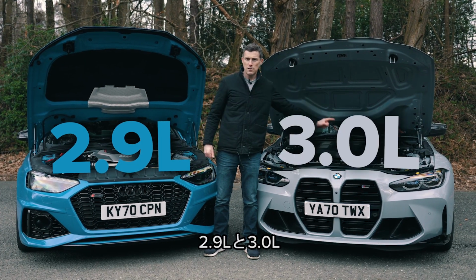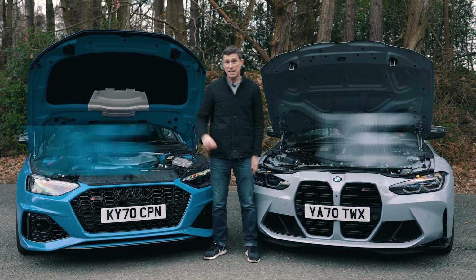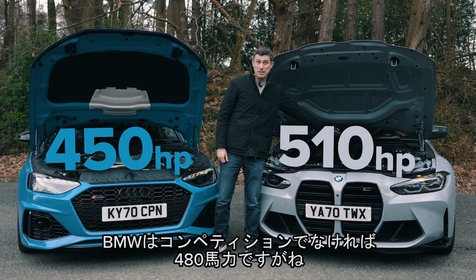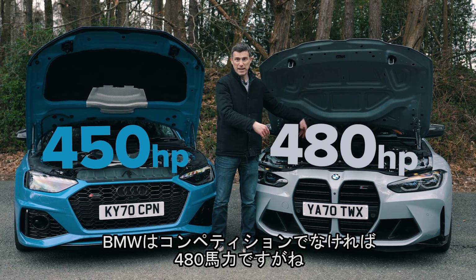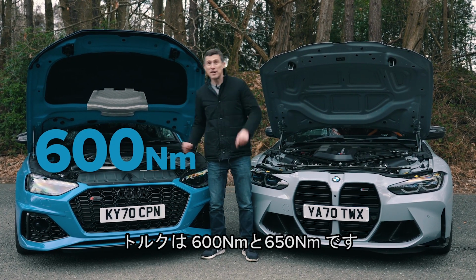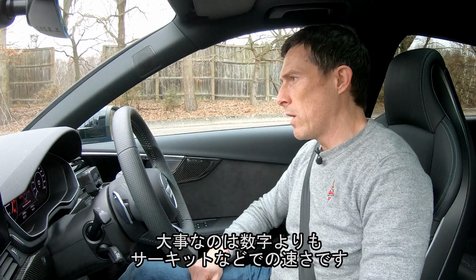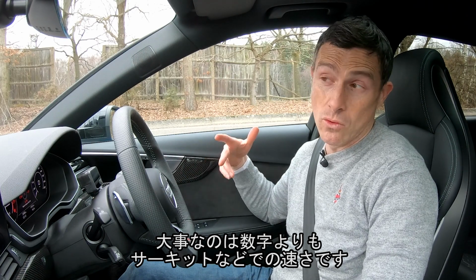Now let's compare the engine stats. 2.9 litres, 3 litres, V6, straight 6, 450 horsepower, 510 horsepower, though that's because it's the Competition version. We only get that in the UK. The normal M3 has 480 horsepower, but let's move on. 600 newton meters of torque, 650 newton meters of torque. Well, stats are all well and good. What really matters is how a car actually performs out on the road or out on the track.